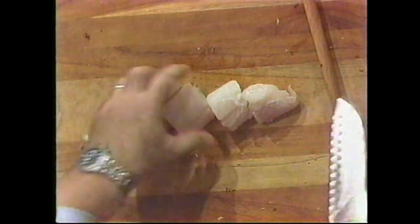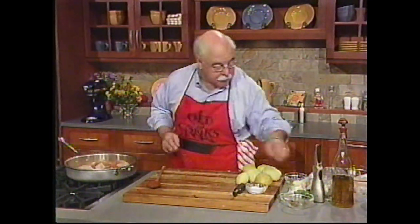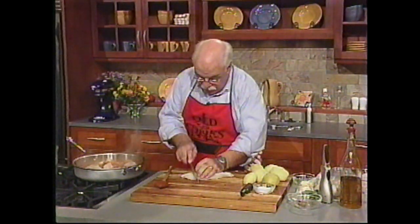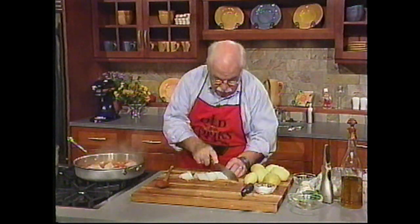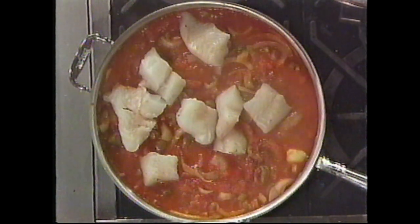And again, this would have cooked for about 15 minutes on top of the stove. I'm going to put the nice cod pieces in there. Oh, this is such nice big thick pieces. They're beautiful. All right, put those in there.